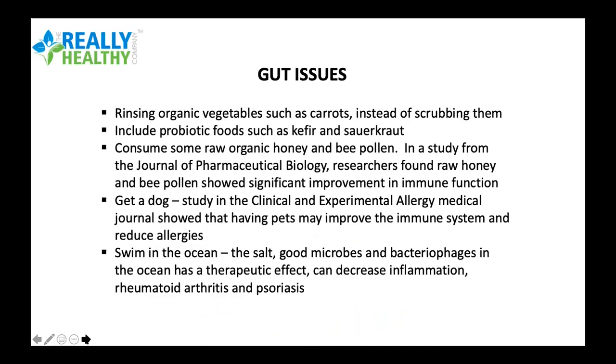We know rinsing our organic vegetables rather than peeling them is really advised, because you get those lovely soil-based organisms that we spoke about in the previous lecture. Really great to get a bit of the good bacteria into our microbiome, including some probiotic foods. Quite often these have to be introduced quite slowly, because it can cause additional wind in the bowel if you increase them too quickly. But kefir and lovely organic unpasteurized sauerkraut are good additions to the diet.